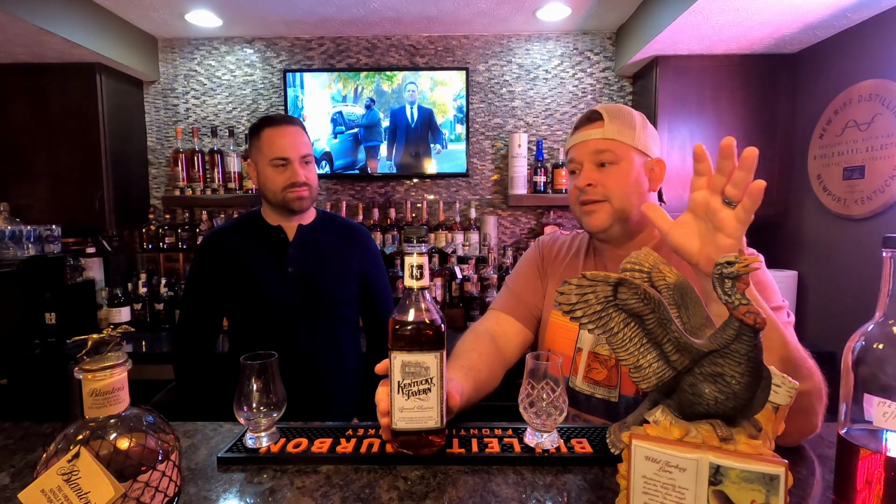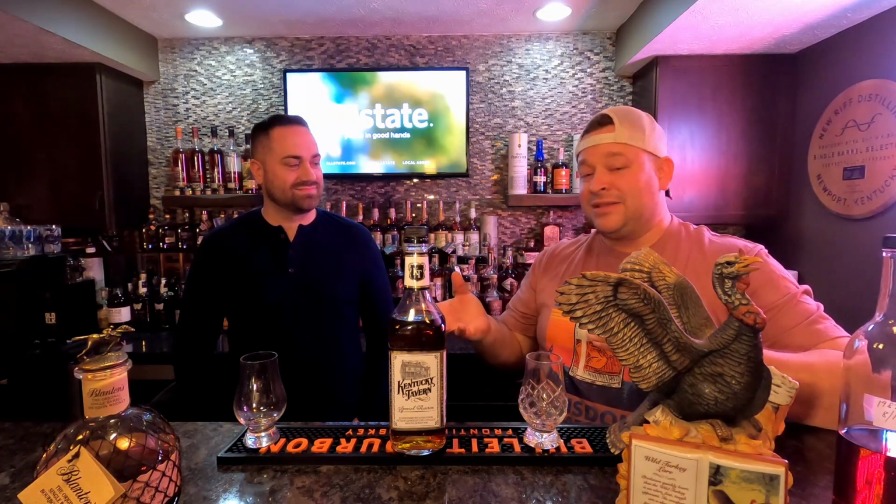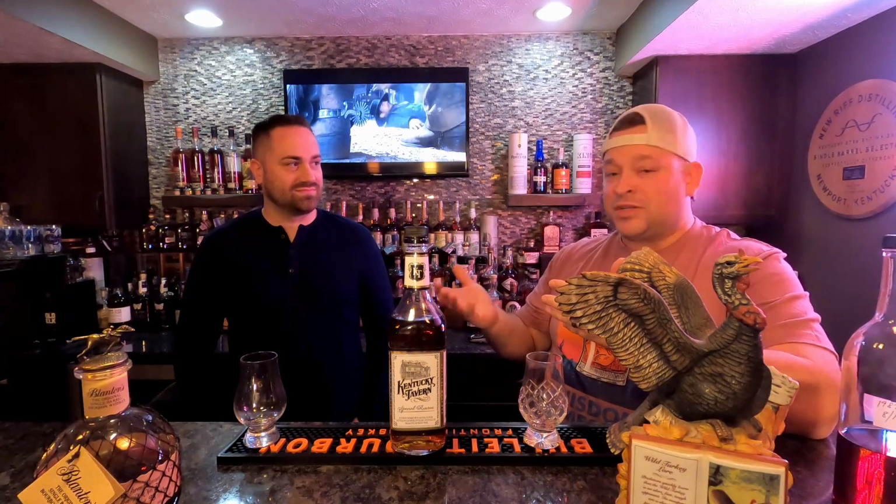But we're going to go here. We're going to try something a little bit different today. Have you ever tried Kentucky Tavern? I haven't. We were turned on to it based on doing a total bottom shelf blind. Most of the people in our group, including you, aren't extremely high on Blantons. When you compare it to other Buffalo Trace products, it kind of lingers behind and doesn't really perform the way it's hyped up to perform.